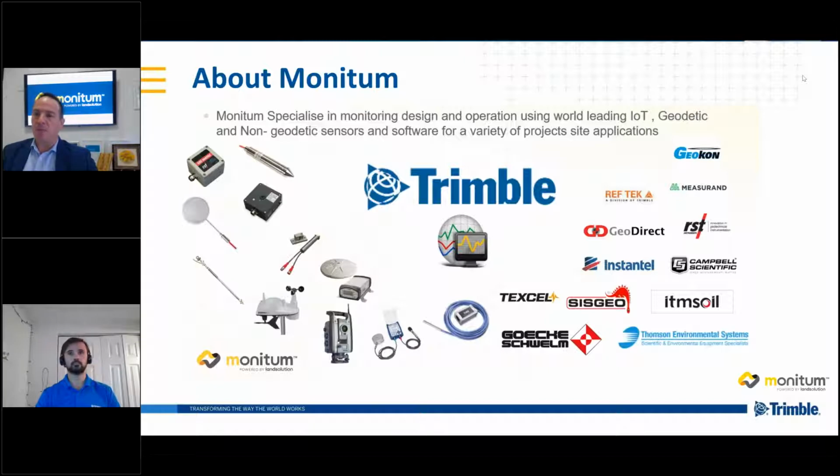As I said, we're a professional consulting firm, and we specialize in the design and operation of world-leading IoT and geodetic and non-geodetic sensors, and the software for a variety of applications. We use Trimble T4D as the core platform to host the integration of a host of different sensors, and we've been using Trimble T4D since the start of our journey back in 2014.